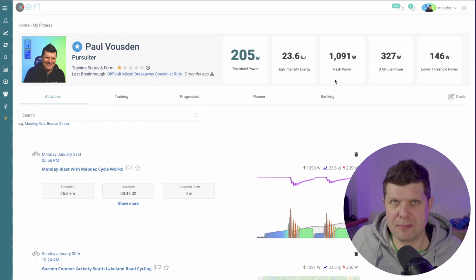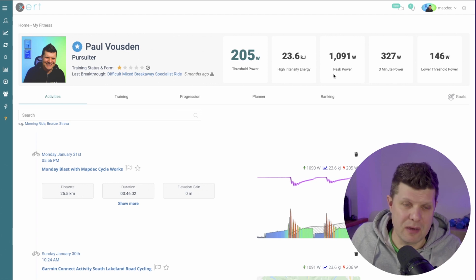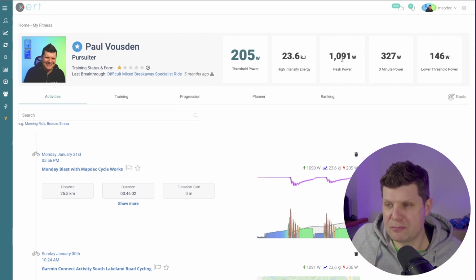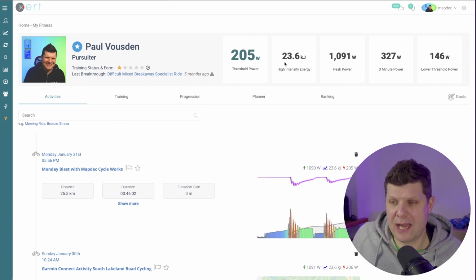Next up is peak power. Peak power is really important. It's probably something that you haven't measured for a long time, and it could be well out, but peak power is important in helping us calculate high intensity energy, and something that you're going to come across called MPA, maximum power available. It's not shown here, but it's really important.